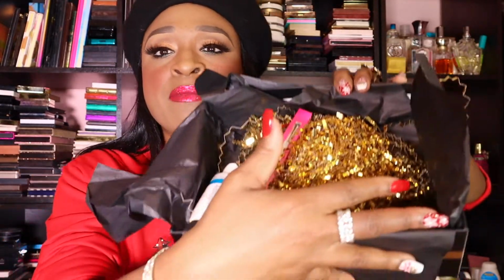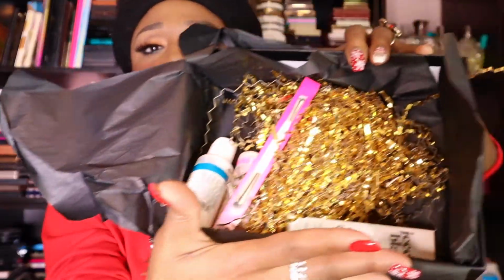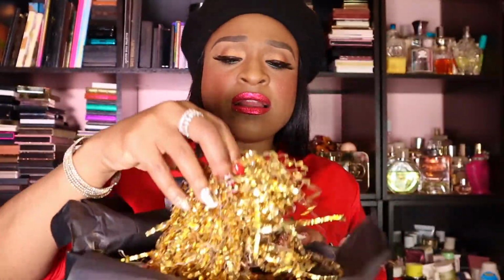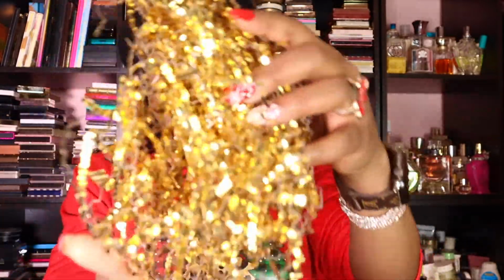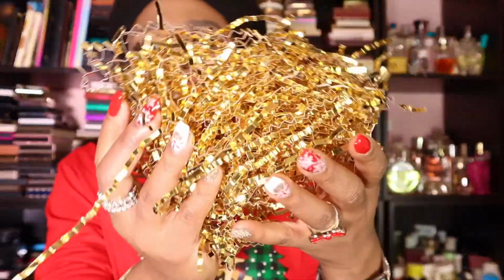But nevertheless, this is a sneak peek. Let me see if I can do the sneak peek without dropping something for the first time ever. That's your sneak peek. I love this. Oh, this is so pretty. I may actually save this and put this in somebody's Christmas stocking stuffer thing, because this is too beautiful to throw out. I gotta recycle.